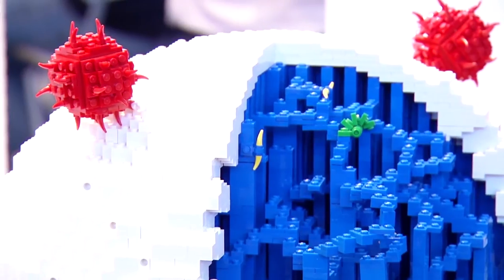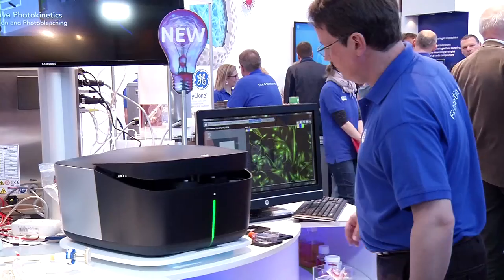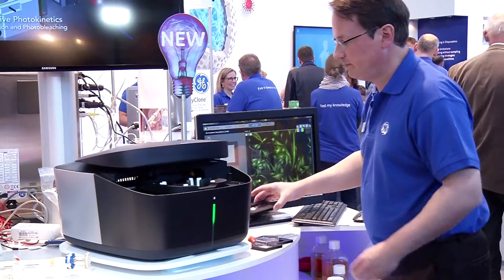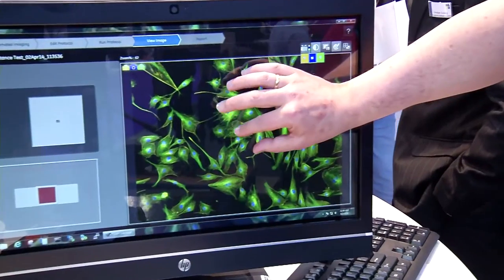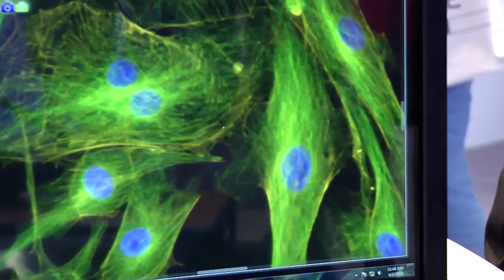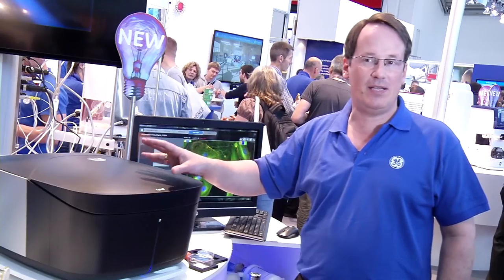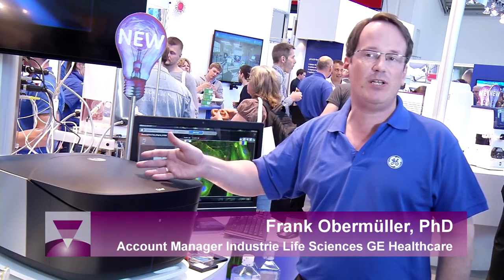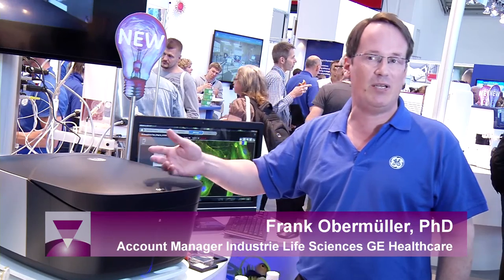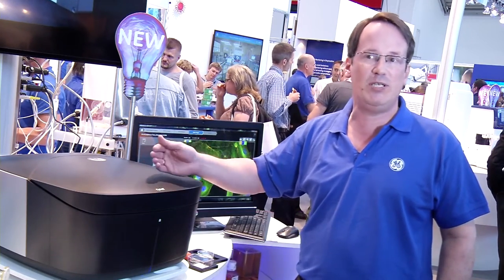For speedy cell analysis, GE Healthcare showed the Cytel. With this fluorescence microscope, it is possible to observe in real time how the cells interact and what development cycles human cells are subject to, and it's really easy in operation. The profits for the customers are that the Cytel is easy to use, very intuitive, and you can use ready-to-use assay kits to speed up your analysis, and even the non-imaging expert can use it on a routine basis.